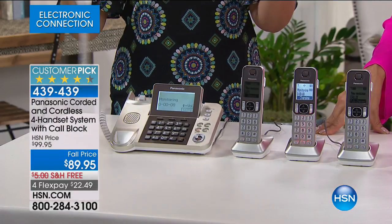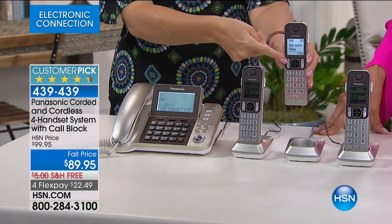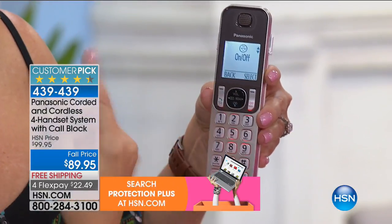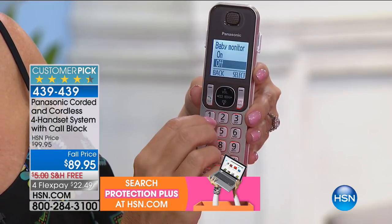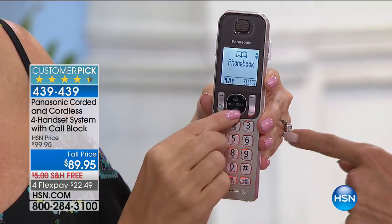But the nice thing is we're just showing you how it works within the system. But you can actually set these to call you on your cell phone. So you could be listening in to your home phones, or you could be listening in from your cell phone. This will call you when noise is being detected in your home with that handset that you set up. Is that such a cool feature? That's a very advanced feature. I love it. It just picks up on all of those noises. That's excellent.